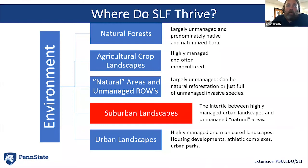And so, you know, where is this thriving? Where is it really living at? Where are we seeing it? In our natural forests, the big open unmanaged natural forests, we're not seeing lanternfly really getting a foothold there. It's just not getting established. It's not doing damage there. Agricultural crop landscapes, anything that's managed, monocultured stuff, everything that gets sprayed, we're not seeing it killed.